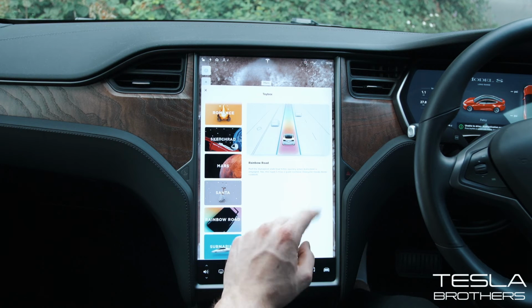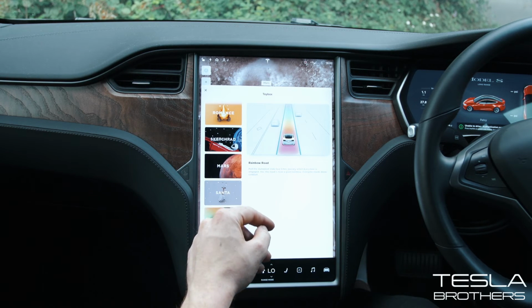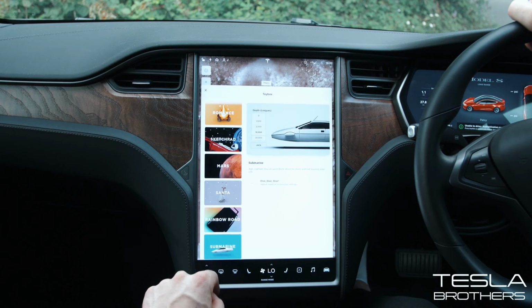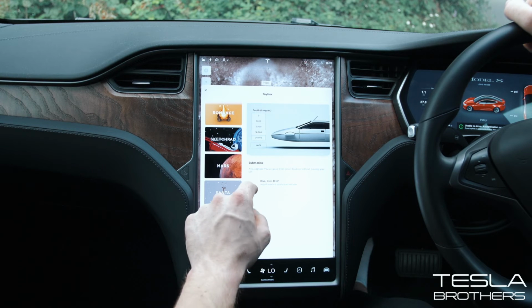When it's on, all the music comes on and it autopilots in a beautiful colour, and yeah, it's really nice. And Submarine, I don't know what this is. Aye, Captain, you've gone from driver to diver without leaving the car. Dive, adjust depth in suspension setting.